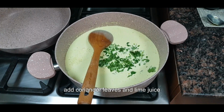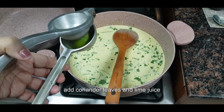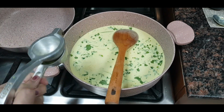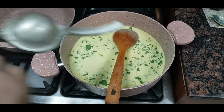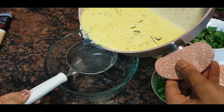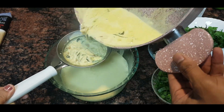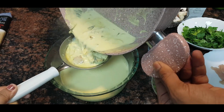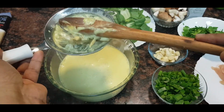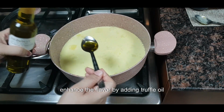Add coriander leaves and lime juice. Season with salt and strain the curry into a different saucepan. Enhance the flavor by adding truffle oil.